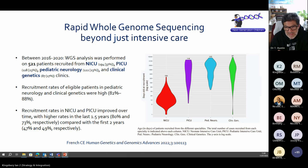By the time patients are in the paediatric neurology or clinical genetics clinic and still don't have a diagnosis, it's perhaps not surprising that the recruitment rates were high, 80 to 88%. But our recruitment rate amongst NICU and PICU patients also increased, from just under 50% when the project started to nearing 75-80% towards the end, possibly because we were identifying patients where the diagnosis was less clear.